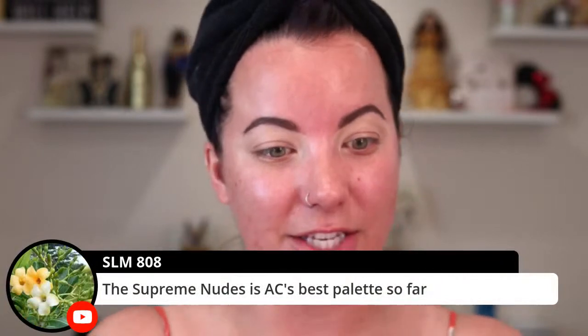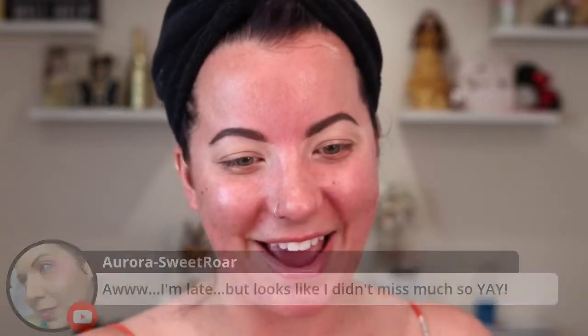For realsies, the Supreme Nudes is Artist Couture's best palette so far. That's why I bought this, because I was so impressed with it. Aurora is here. No, you haven't missed much yet. We're just getting into the palette now.